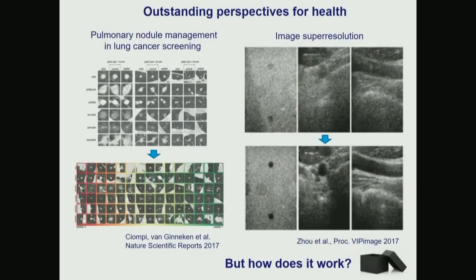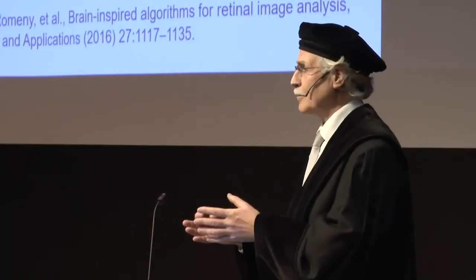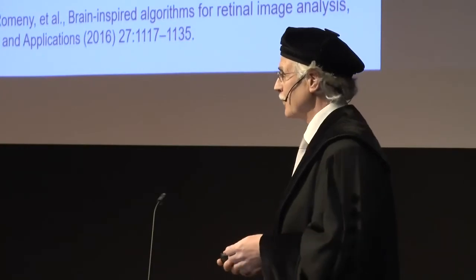But how does it work? The big thing today is that actually we don't know how it works. It's by far still a black box. So I'm going to talk a little bit about what is discovered nowadays in this black box, and talk about my passion, how we relate human vision and deep learning. This is the holy grail. Can we put it in a computer, give the computer to a company, and the company makes a product that all the doctors can use?